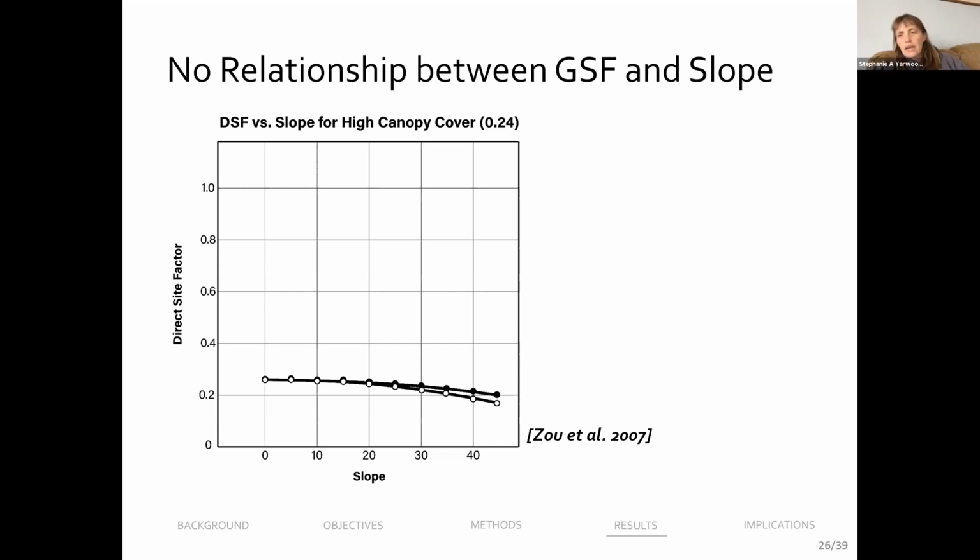Okay, so native or invasive vines would make a big difference. Although I guess in this case, these are all invasive in these areas, right? Yes, I think so. Okay.